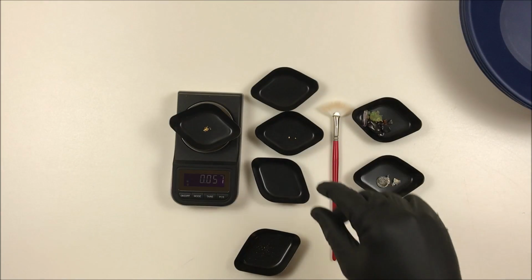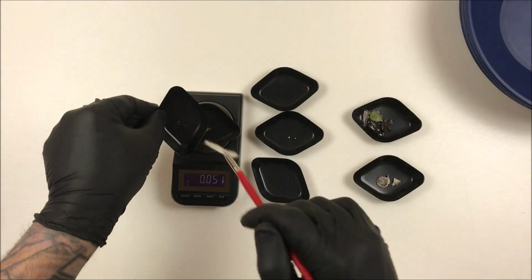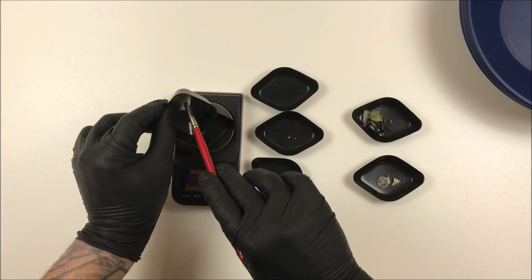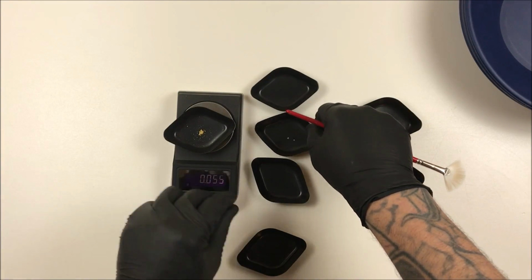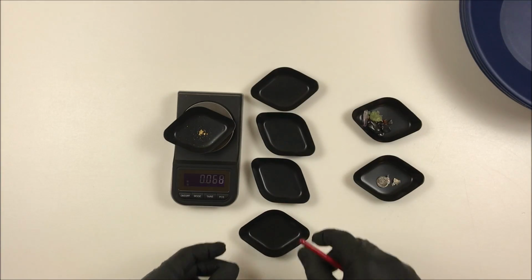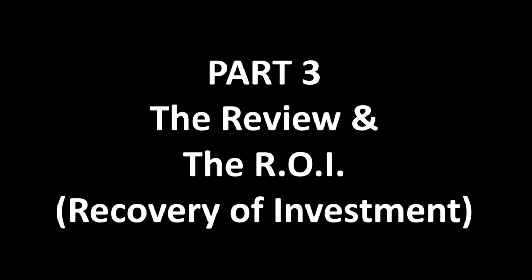Minus 20 plus 40, 0.57. I don't think this plus 10 is going to move the scale any, so I'm just going to put it in. Let's just do a final weigh. This is not looking like it's a very good amount of gold. Let's call it that. All right, I'm going to be right back with my ROI and my review.